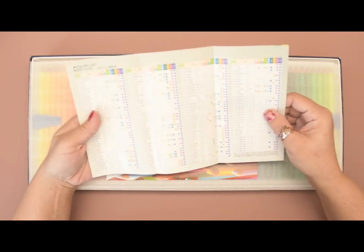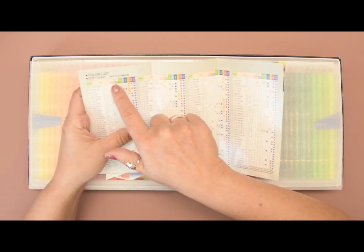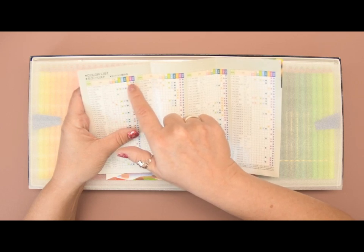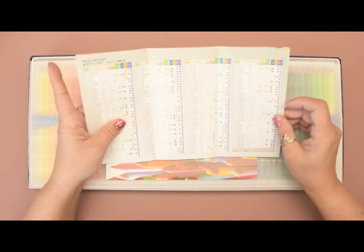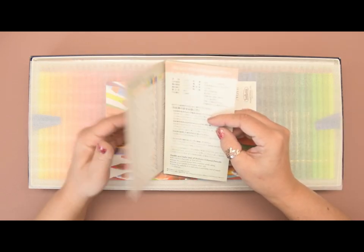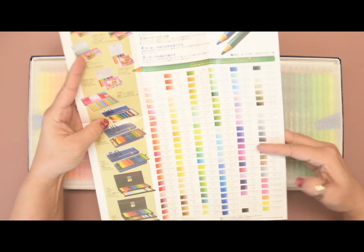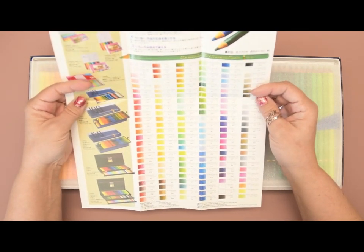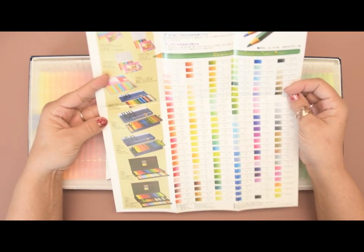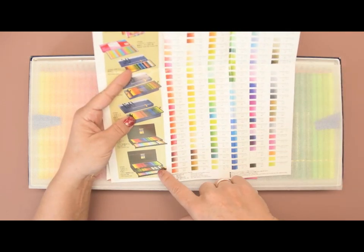Okay, so it simply just tells you out of each set, the color, if it's in the 12 set, 24 set, 36 set, 50 set, 50 pastel set, 100 set, or 150 set. So that's kind of cool. And it tells you the number and the colored name next to it. Oh, there's more. And then it gives you their version of the color swatch chart. And it tells you all about the other sets that Holbein has. Those wooden boxes are beautiful.